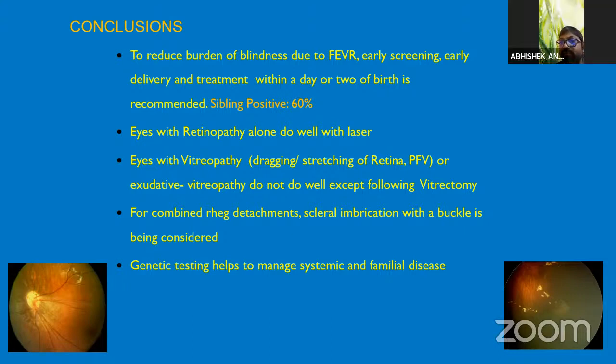Okay. So I just wanted to, I think ma'am gave a wonderful talk regarding the same. Can I have some opinion regarding if we have a clinically proven FEVR and then if we document that it's running in the family, what is the role of genetic counseling for future siblings? Can anybody stress on that?